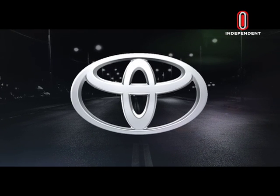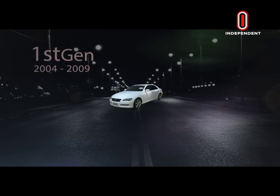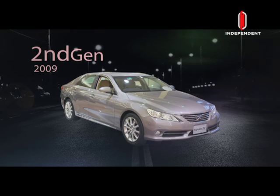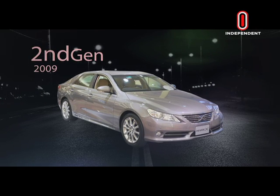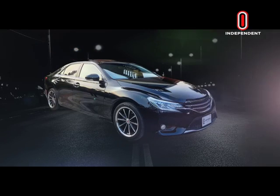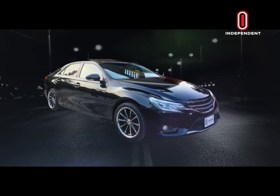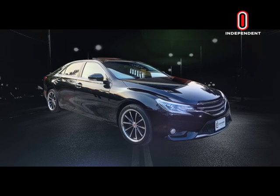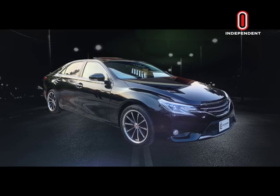The Mark X is an executive car manufactured by Toyota for the Asian market. The first generation was from 2004 to 2009, the second generation was from 2009 and is ongoing with a facelift, which means our star of the show is the facelifted version of the second generation Mark X and is currently, with no competition to others in this segment, making it a statement in its own class.